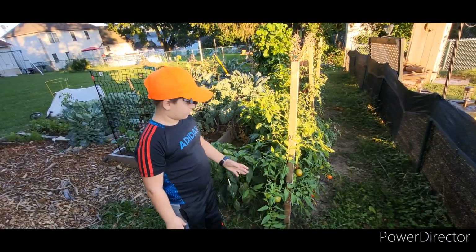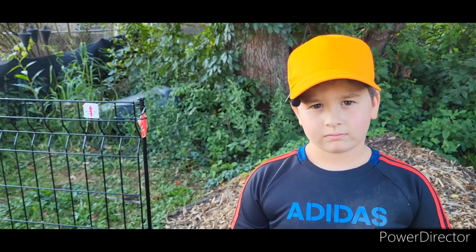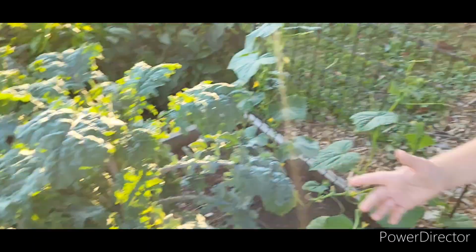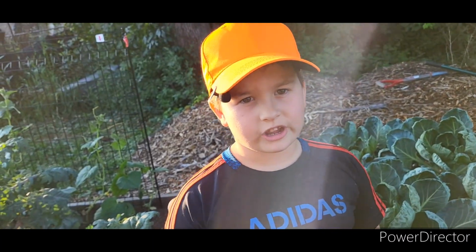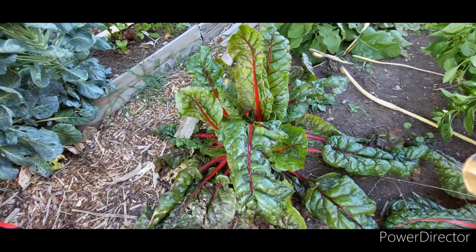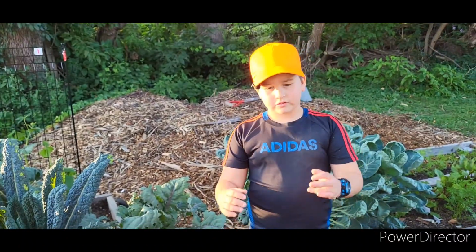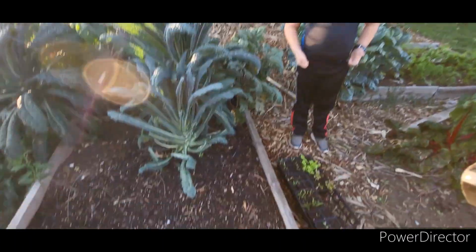Stuff that likes the cool weather. Not tomatoes and peppers. Stuff like kale. Stuff like chard. So this is where we're going to be planting our fall vegetables.